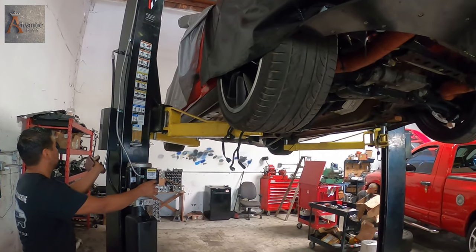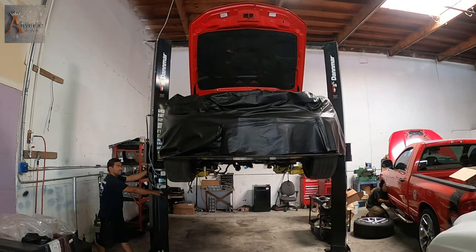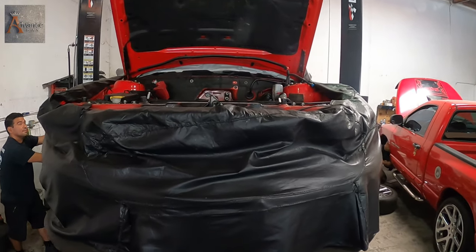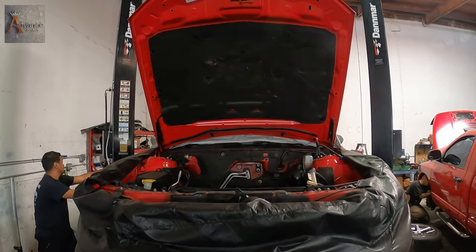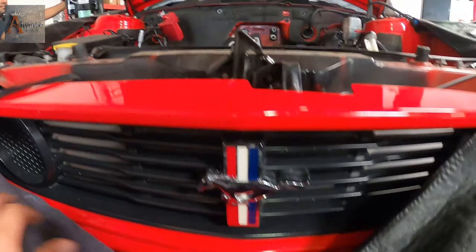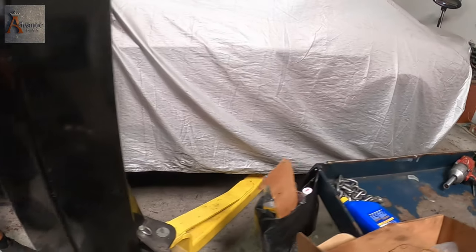I just want to show him my car a little. Yeah, guys, this is the shop. This is where you want to be, right here. And this guy, he's a specialist right here. So it's a Mustang, right? It's all covered up for the customer. I know, yeah, of course. We don't want to get it all dirty.